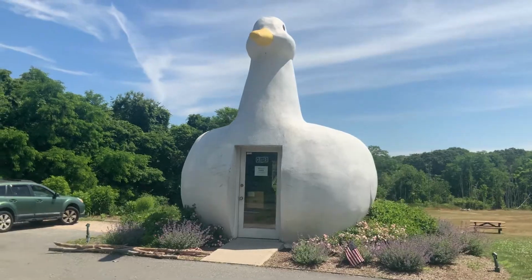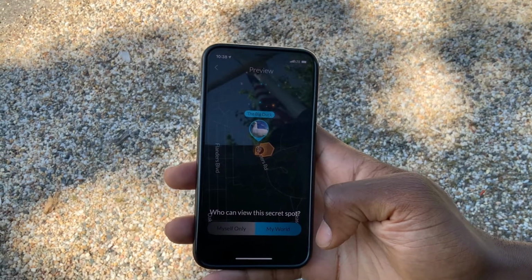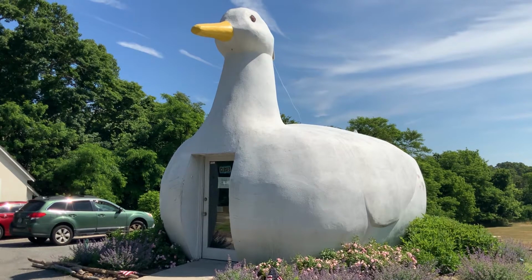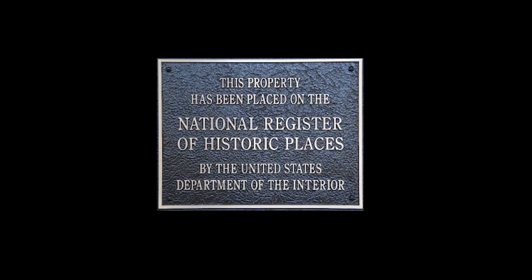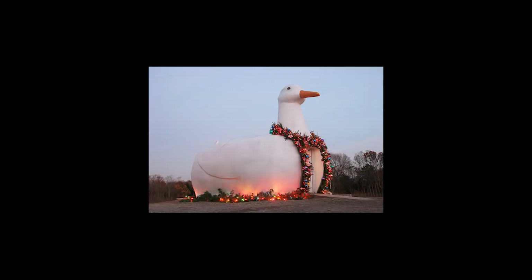1988. The Big Duck is one of Long Island's secret spots, so it deserves a place in a Cityscape app. In 1997, the Big Duck was added to the National Register of Historic Places, making it an official landmark. Every Christmas, the Big Duck is decorated with lights. With its glowing red eyes, it's quite a scene to see.